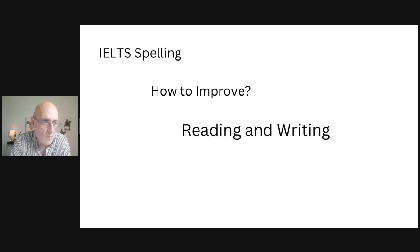Don't go studying words that you already know how to spell. Look at when you come across a new word in reading, put it down in a notebook, and when you get a chance, practice writing sentences or writing paragraphs.